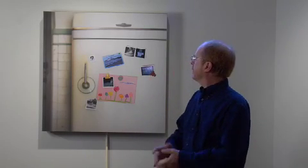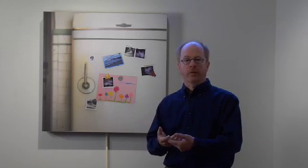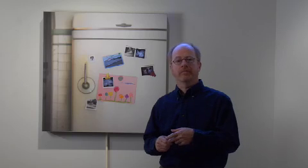This piece is the fridge. The inspiration for this came really from looking at ways we interact with art. What do we do with it? Certainly museums and galleries, but also in our homes. People joke about, does it match the couch? People use art as a decorative item.